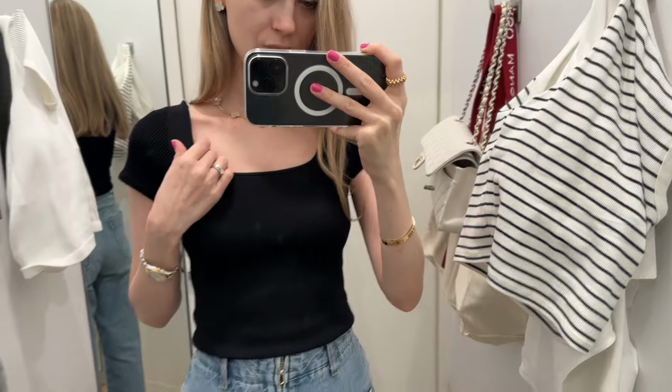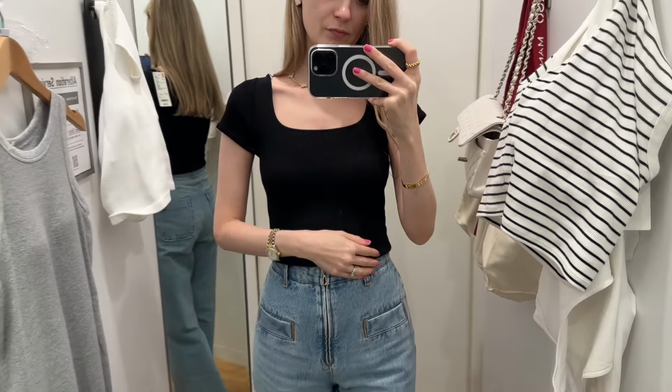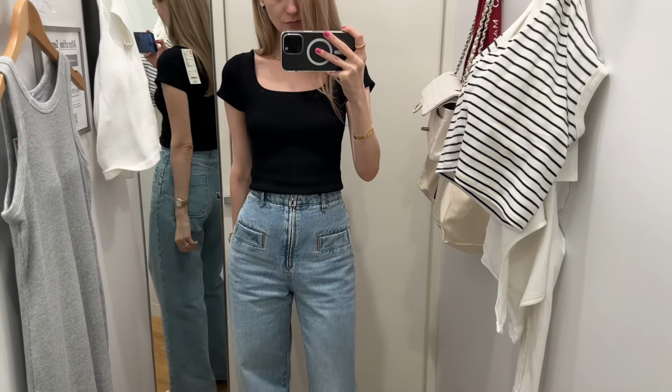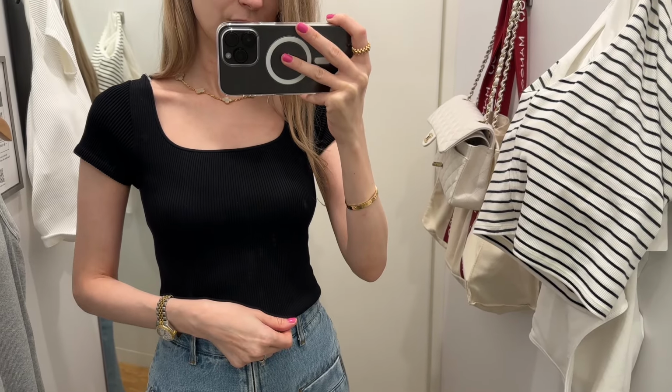Next up is this black top, it's also padded. The fabric is stretchy and light, but I somehow prefer the fabric of the previous top. It feels better on my skin, but the fit of this one is quite nice, it's very flattering. I'm going to think about it.